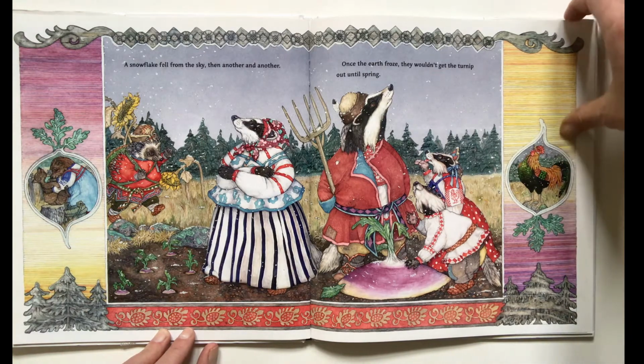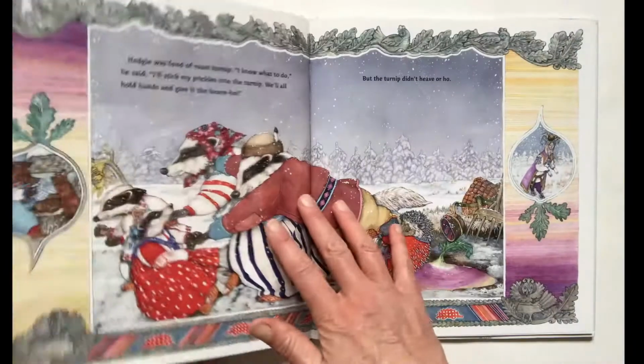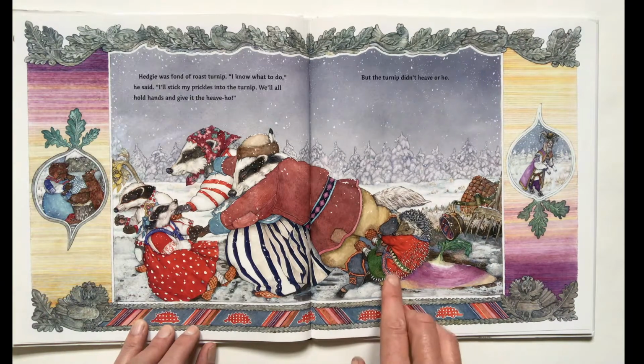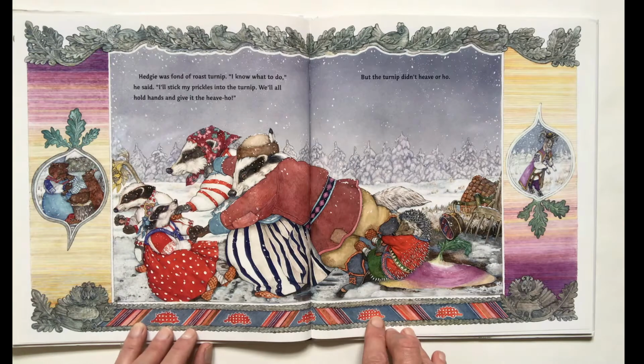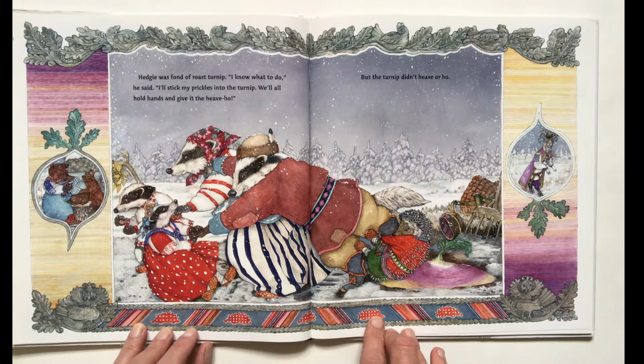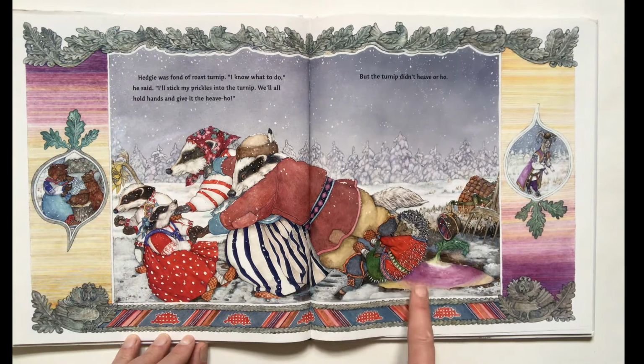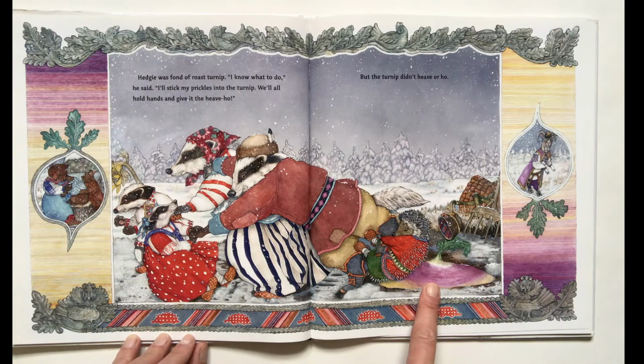And here's the rooster. He's walked right over. Oh, I'm sorry. I said it was Porcupine. It's actually Hedgie the hedgehog. Hedgie was fond of roast turnip. "I know what to do," he said. "I'll stick my prickles into the turnip. We'll all hold hands and give it the heave-ho." But the turnip didn't heave or ho. It stayed right where it was.